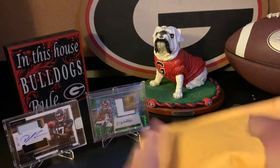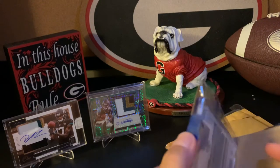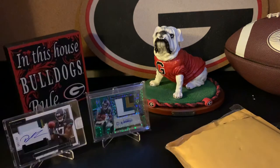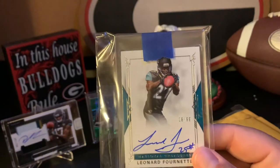All right. Let's get this one out of the way, and then I'll get you to my favorite one. So pumped about my favorite one. All right. So I got another Leonard Fournette, and this is a National Treasures as well. This one's a little cool. It's out of 99. That's an on-card auto.